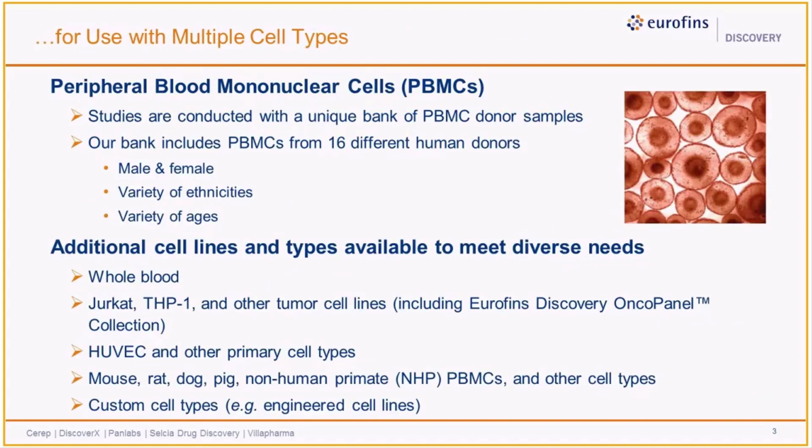As far as cell types go, we have a bank of peripheral blood mononuclear cells, or PBMCs, available as cryopreserved banks, and this covers a range of different human subjects with a variety of different ethnicities, ages, and both male and female. We use the PBMCs for several of our Catalogue assays, but we are also able to use the PBMCs in a variety of customized assays, again, as best suit the needs of the particular study or program desired.